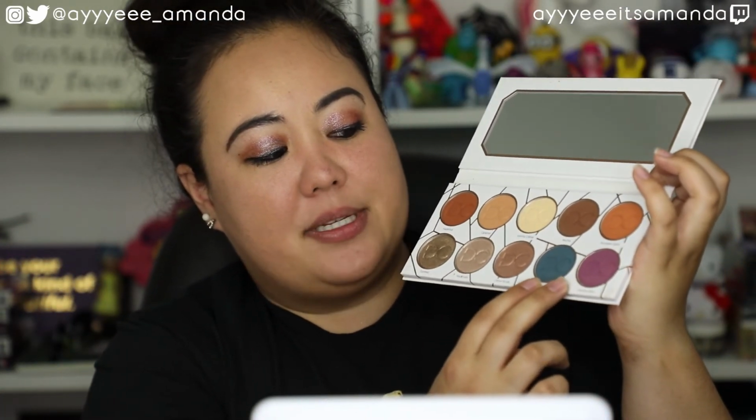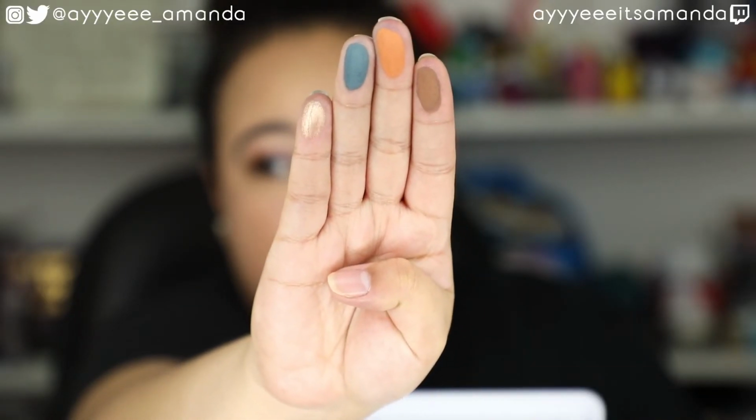Caters to very neutral, but you can also add pops of color. Now her formula, oh my gosh. You can definitely tell that she put a lot of time and effort creating her first palette because the formula is impeccable. There is a little bit of fallout, nothing unusual. Do you see those shades? Do you see them?